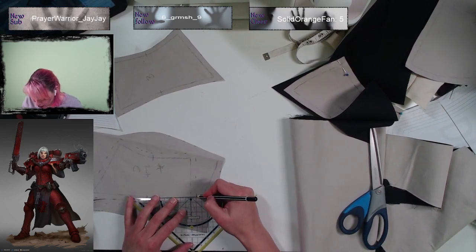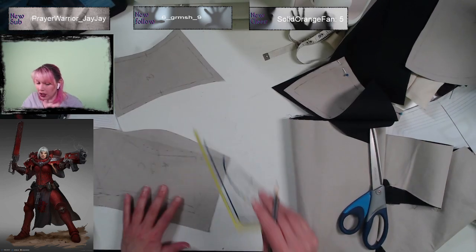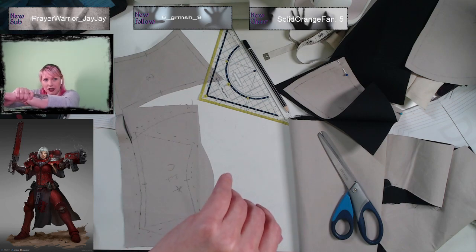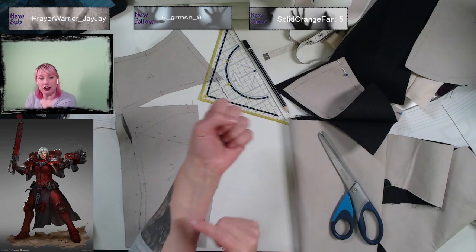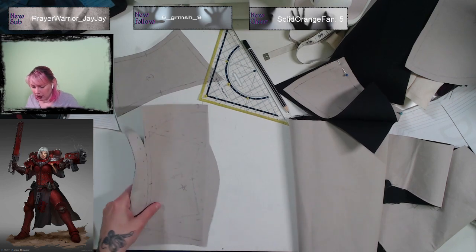We need to find some buttons for the Shipmistress Brahms cosplay. Because the way her sleeves are like full, and then I'm pretty sure that she has a long, what's it called, a cuff. So I need 3 little buttons for that, 2 or 3 depending on how much.